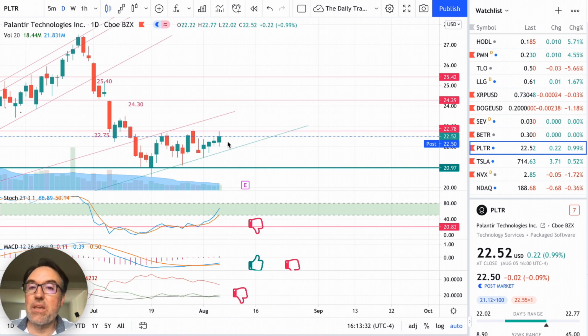It's possible that we cave in and go back to this support here. Let's hope that the stock has some stamina. The fact that we touched the resistance does not mean that we are automatically going down. We could be touching it for several days or going a little bit lower, then going a little bit higher. So there are plenty of possibilities.